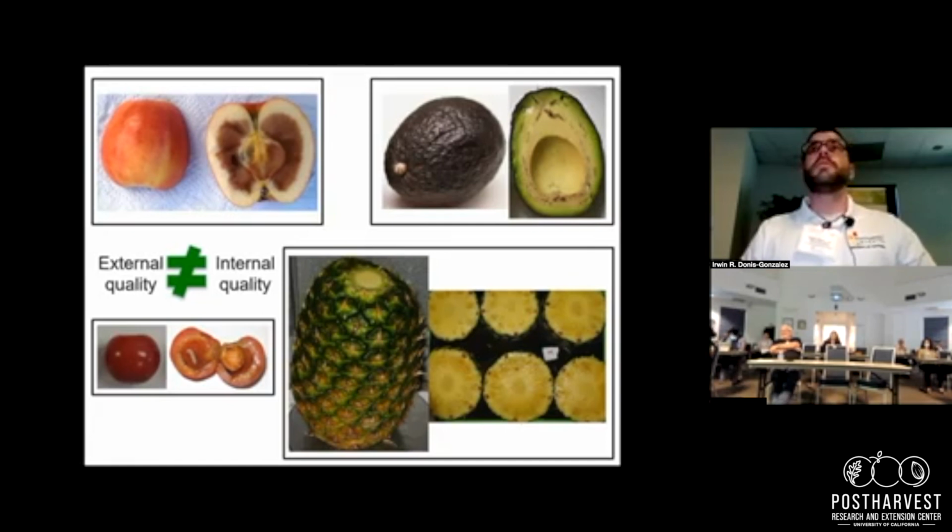The take-home message of this slide is that we can talk about quality, but we need to find a distinction, especially in produce, between external and internal quality. And what we have found is that they typically do not relate. And it's tough to measure, especially internal quality, with the available techniques that we have. And that is one reason why I felt the liberty of inviting Mitch, because hopefully other alternative techniques can allow us to more accurately measure internal quality attributes of product.